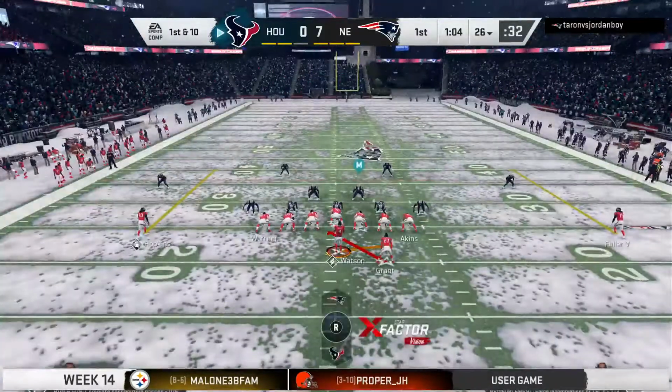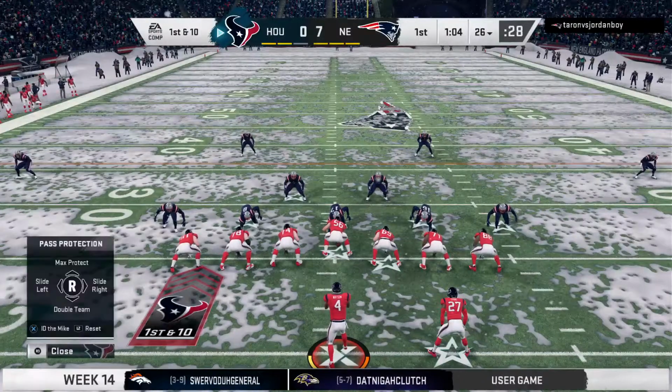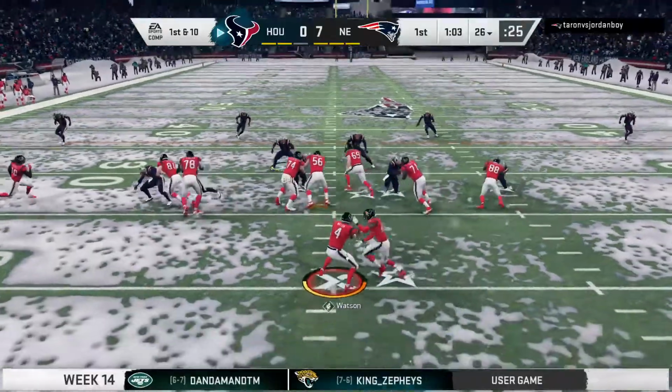The Texans offense ready to go here for their next drive. They had the interception last time. It led to the opening touchdown. So now 7-0 the score as they start first and 10.